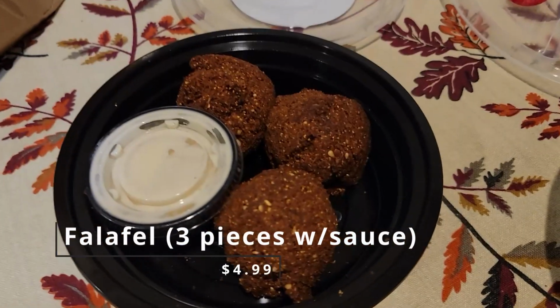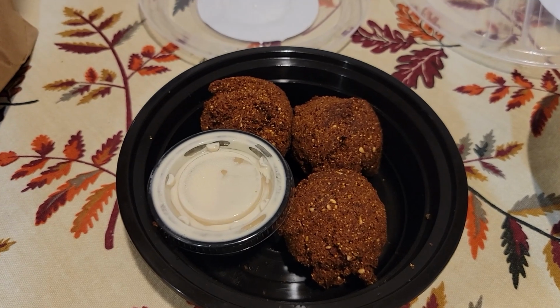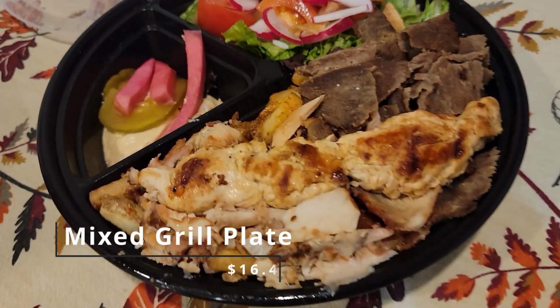There's the falafel. Love falafel. That's why I had to get it. And over here, we have the mixed grill.